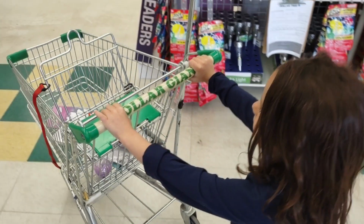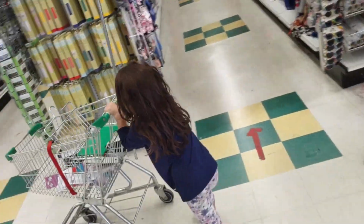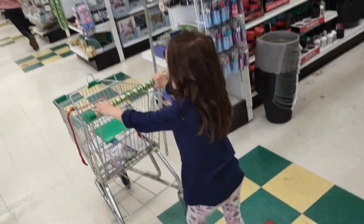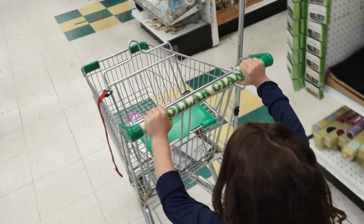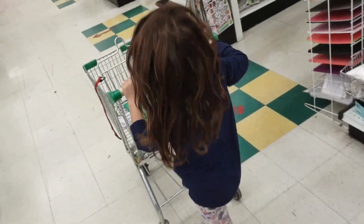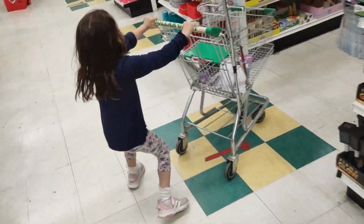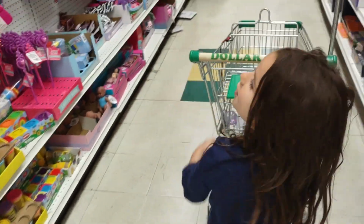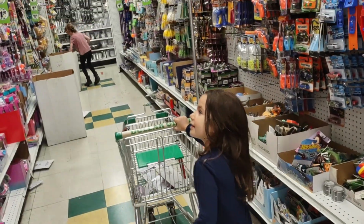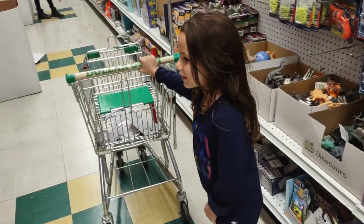Okay, now I can put it. That's very soft. Come on, let's go. Back to the toy section. Two more things, right? Can I get two more things? Yeah. Okay, with you.